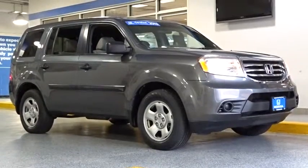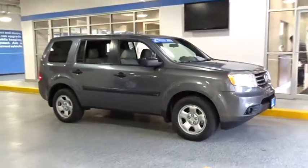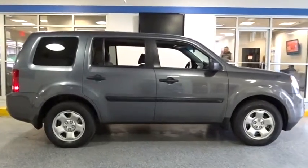The 2013 Pilot: optimal utility, indulgent interior, powerful performer. You'll be ready for almost anything in the Honda Pilot. This vehicle has less than 40,000 miles.